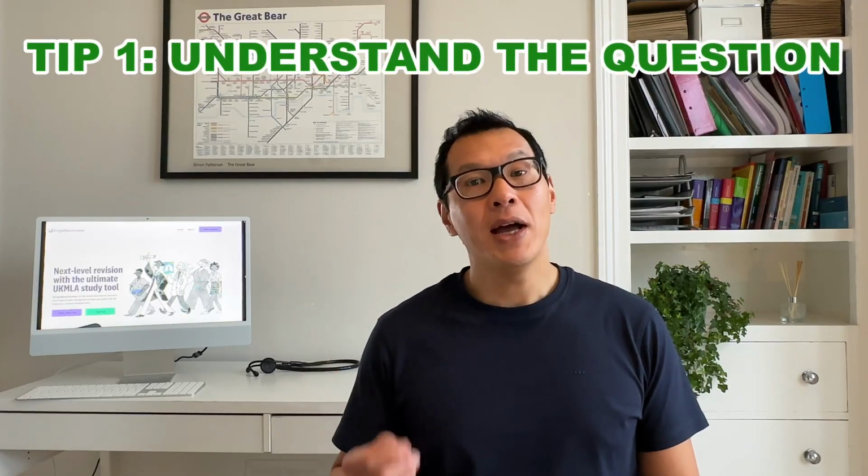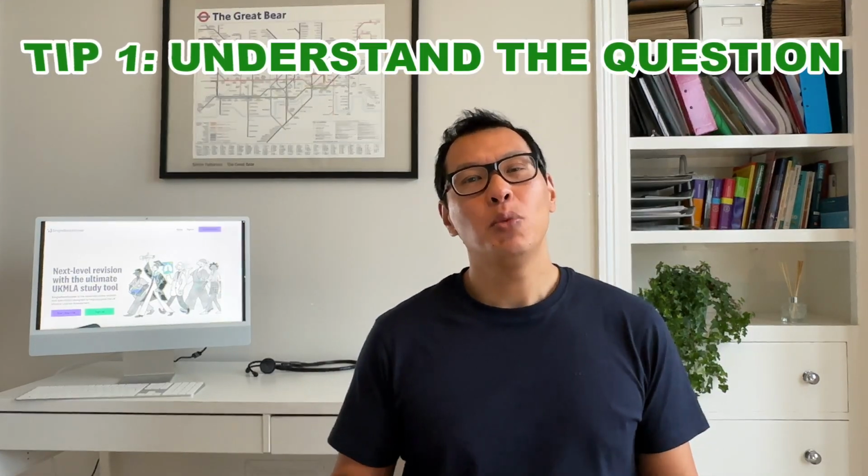Tip 1. Understand the question. You will have been advised to always read the question, but you need to do more than that. You need to understand it. A single best answer question comprises of a stem, which is usually the clinical story, plus your investigations, a leading question, and then 5 possible answers. Read the question carefully and work out what the lead-in is trying to ask you. For example, it might be a 2-step question where it's asking about the single best test, but you need to figure out the likely diagnosis first.